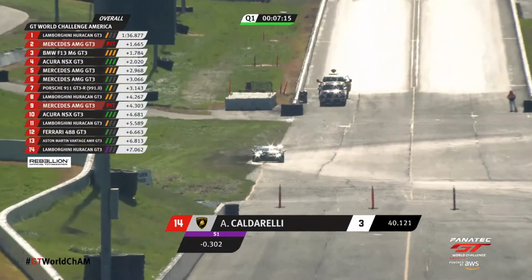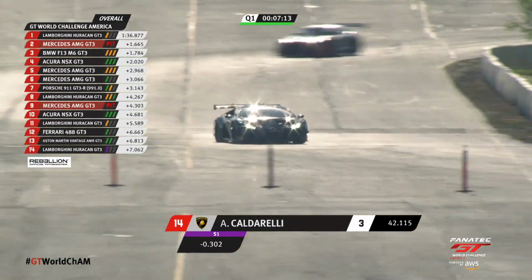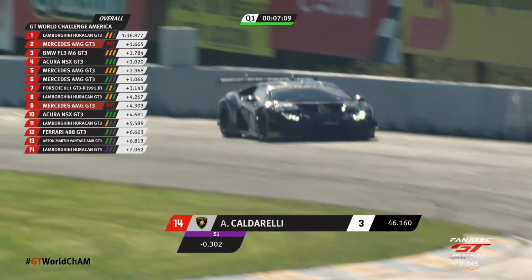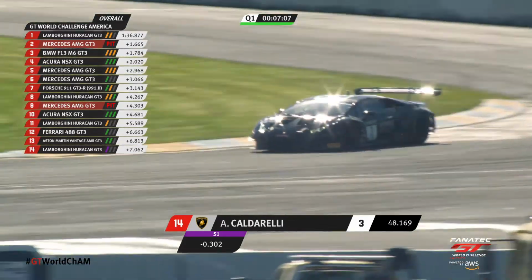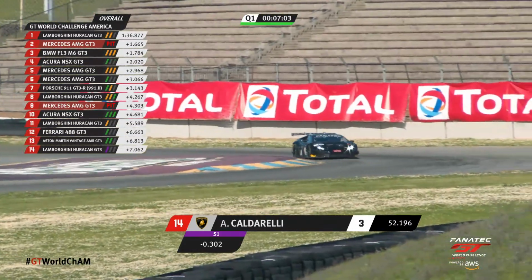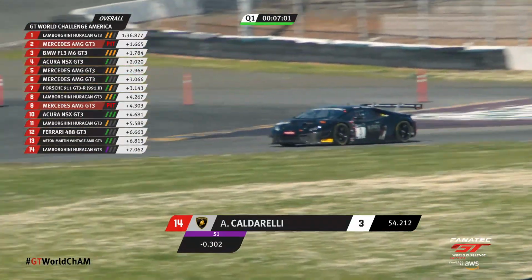Oh, Andrea is a special talent to be sure. Really seems at home in these Lamborghinis. Not a lot of experience racing in the States outside of some of the Enduros in Florida, but by all accounts is loving this team and loving the chance to race here at a track like Sonoma Raceway.